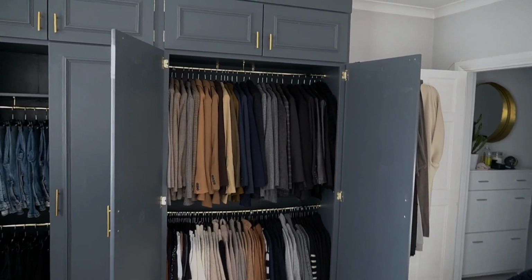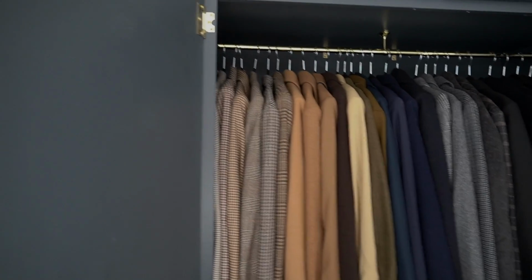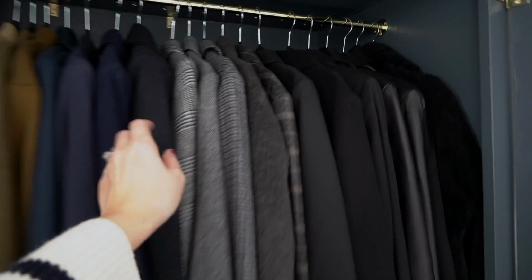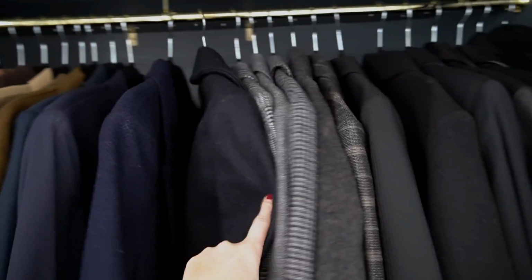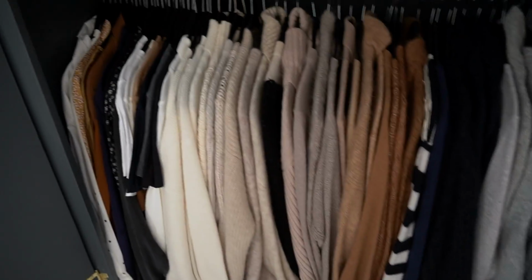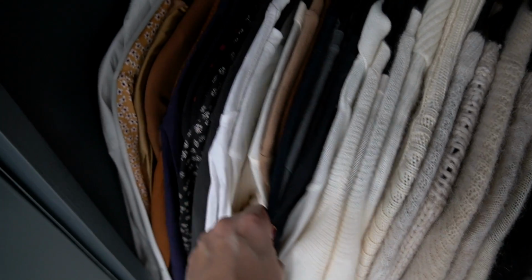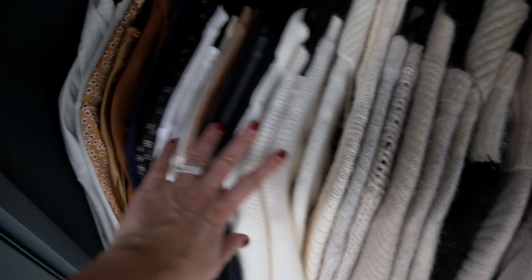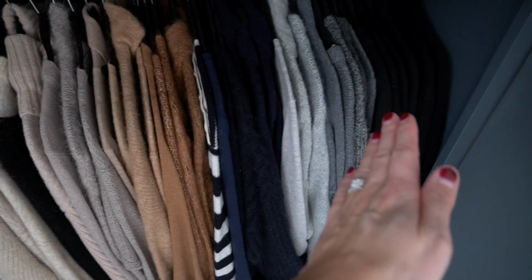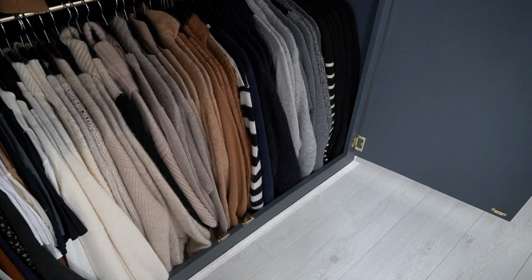Okay, as you can see, these wardrobes have come along quite nicely. So I've got the same as before, blazers and shorter jackets like my Saint Laurent peacoat along the top rail, and then along the bottom rail I've got some t-shirts which I just use for layering at this time of year, shirts, and then from here onwards that is all knitwear because that is what I wear at this time of year in the winter.